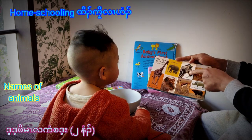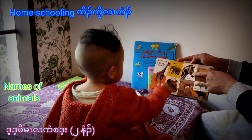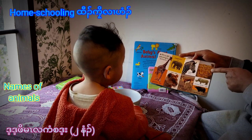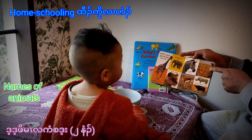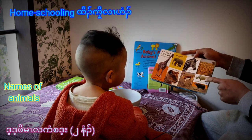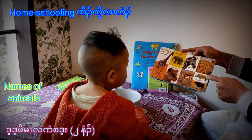Giraffe. No, it's not giraffe. Giraffe is this one. Giraffe. Zebra. Zebra. You know this one? Wolf. It's not wolf. It's called meerkat. Meerkat? Yeah, you know this one? It's a rhinoceros.